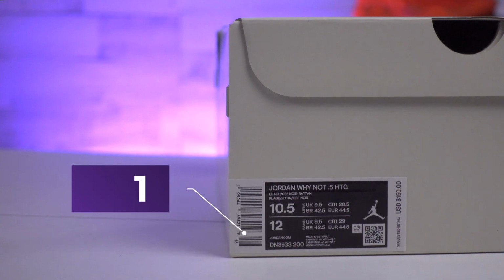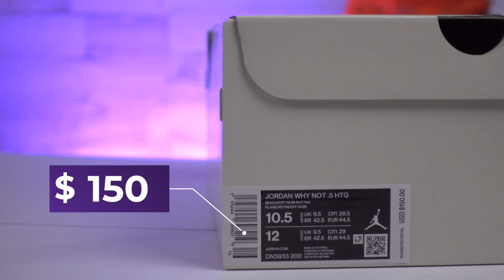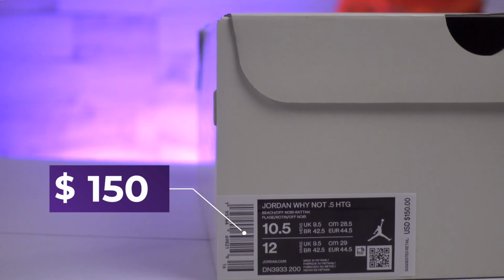But as for pricing, the Why Not 5s are going to retail for $150. Call it inflation, call it following suit with other brands, whatever. A bunch of shoes are making price jumps left and right now. I'm just saying normally it'd be a $10 price jump, which would be $140 because the Why Not 4s were going for $130. So I'm just not sure now's the best time to be upselling Russell Westbrook all that much. But it still is going to be pretty middle of the pack, just getting a little bit closer to the higher end.